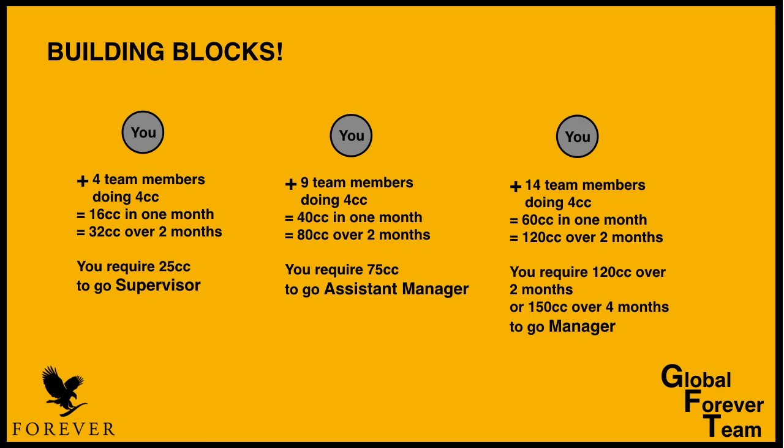Then if you've got 14 team members, so that's you plus 14, that's 15 altogether, and you were all 4cc active, that would be 60 case credits in 1 month, 120 over 2 months. Now you require either 120cc over 2 months to get to the manager position, that's you and your team, or 150cc over 4 months in order for you to get to the manager position. The manager is the key position to get to. And again, you're leading by example.